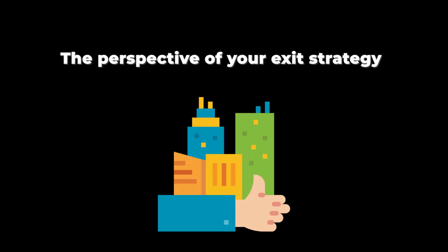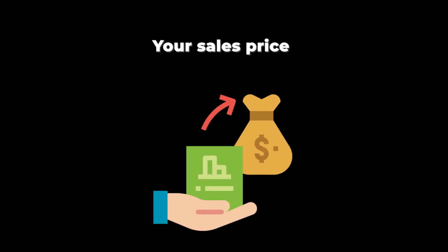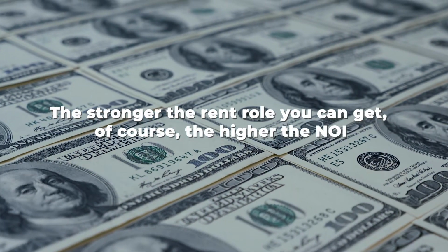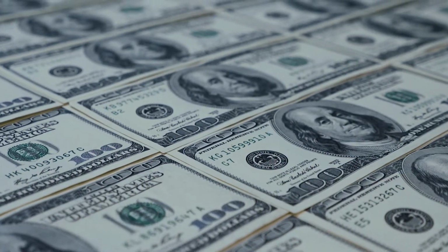So let's talk about the next perspective, which is the perspective of your exit strategy. From an exit strategy perspective, one of the things that of course drives demand is, very logically, your sales price, assuming you're going to sell the building after a couple of years. And in multifamily, what determines the sales price? It is the NOI, which of course is determined in part by your rent roll. The stronger the rent roll you can get, the higher the NOI and the more value you can extract out of the building. So pretty logically, that would imply that if you can really squeeze your rents and generate top dollar rents, then you can in theory achieve a very strong NOI and a very, very strong sales price.